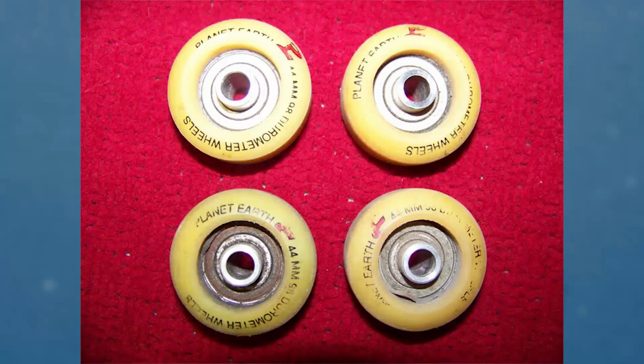Okay, there's a couple more left for you. First is single bearing wheels, and these came out around the early 90s, I believe. So on paper, they kind of seem like a good idea. So you use half the amount of bearings that you normally use, right?